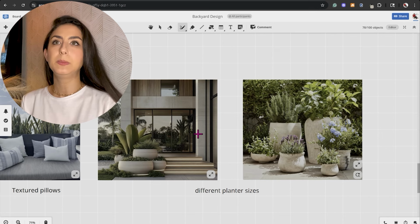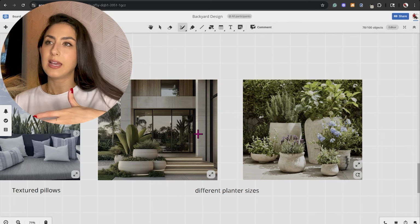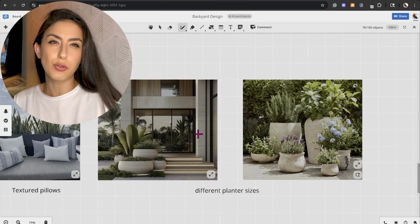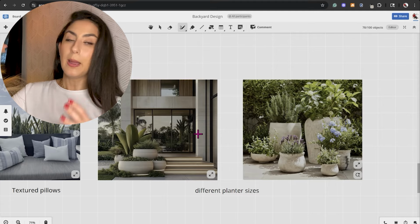A lot of times I see people go to buy planters and then they just buy the same size over and over again. And it just makes your space look very plain and monotone, because there's, again, no hierarchy. There's no bigger, smaller, medium size. The eye is not very entertained when it just sees the same thing over and over again. So play with that a little bit.